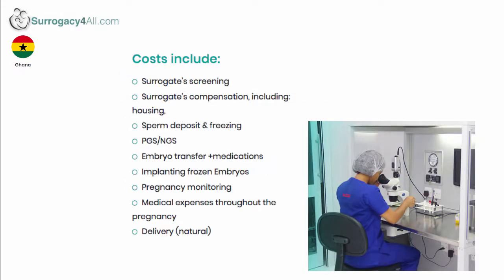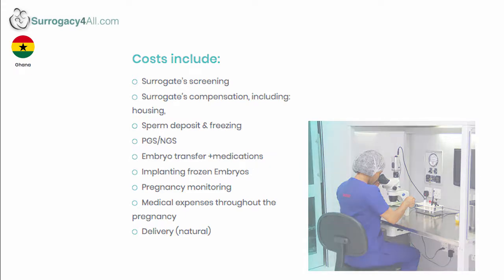Costs include surrogate screening, surrogate's compensation, including housing, sperm deposit and freezing, PGS or NGS, embryo transfer plus medications, implanting frozen embryos, pregnancy monitoring, medical expenses throughout the pregnancy and delivery.